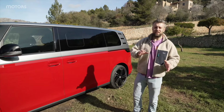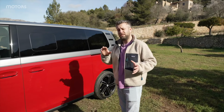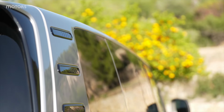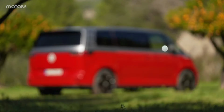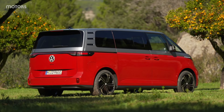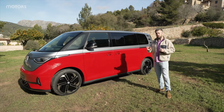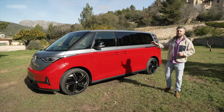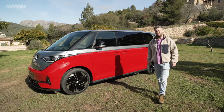Now, to better differentiate the GTX from the standard Buzz, we've got a couple of other features such as the badges at the rear and the unique alloy wheel designs. It's also got a few choice upgrades inside, which will be applied to other Buzz models, but are making their debut here on the GTX. So let's go in and see what it's got to offer.